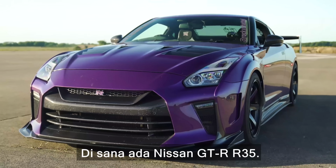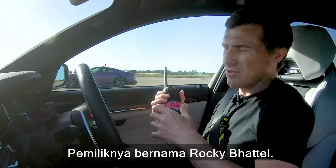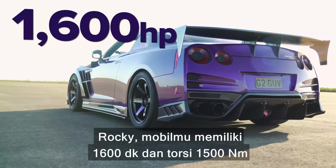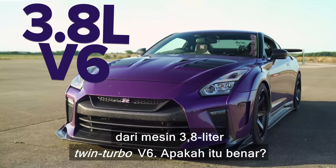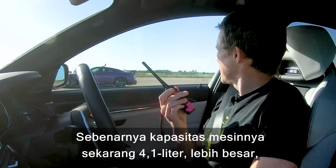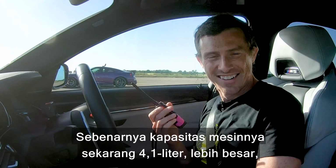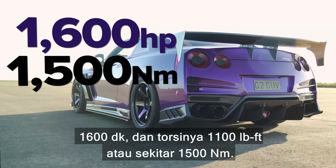Over there, I've got a Nissan GT-R R35 that's owned by a chap called Rocky Battle. Rocky, your car has 1600 horsepower and 1500 newton meters of torque from its 3.8 litre twin turbo V6. Is that right? Matt, the engine's actually a 4.1 stroker now. It's a larger displacement, short block, 1600 horsepower. It's got about 1100 foot-pounds of torque, which is about 1500 newton meters, correct?